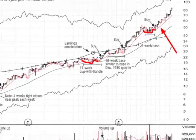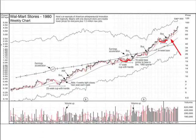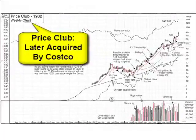Yes, you see the pattern, and then you see what happened afterwards. Let's take a look at Costco. And I know I've heard you talk about this one at some of the IBD workshops, and you've mentioned how this one came to your attention when you heard about what Saul Price was doing in San Diego.